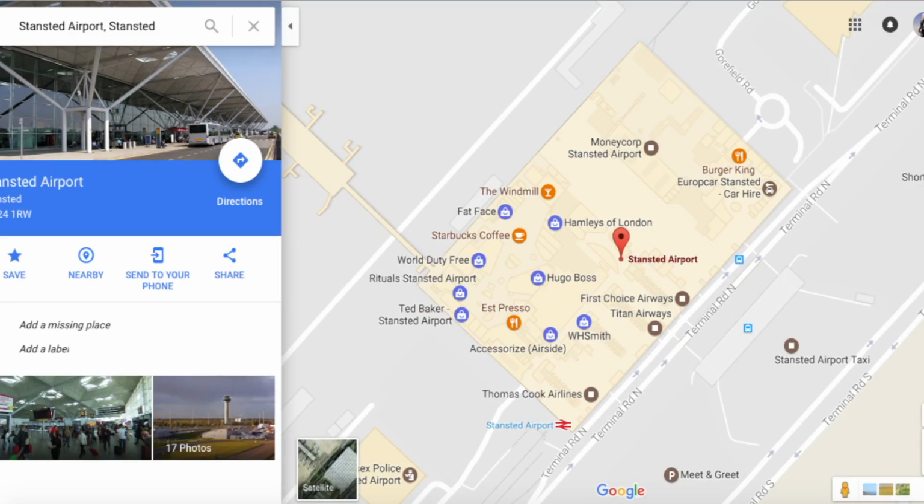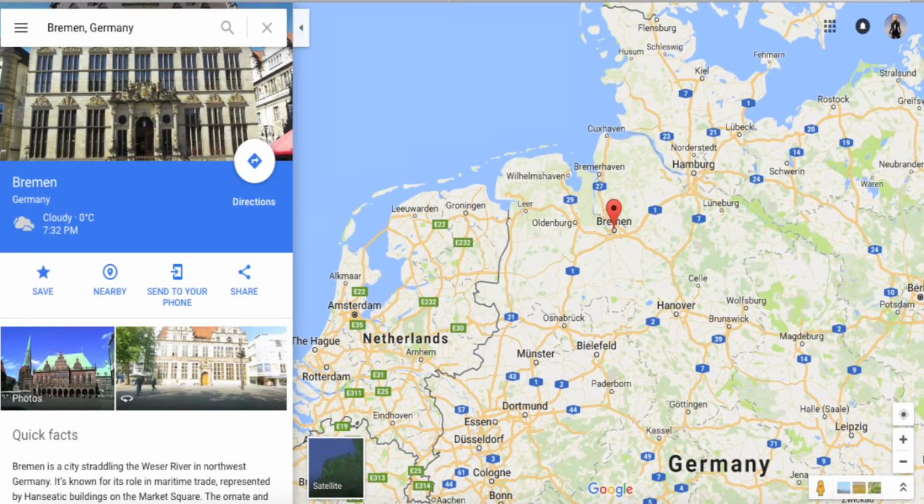In today's in-depth episode we'll be discussing Heide Park, which is located in Soltau, Germany. To start with, we're going to discuss how to get there. Now, I personally flew from Stansted to Bremen, which is a reasonable flight, about an hour long.